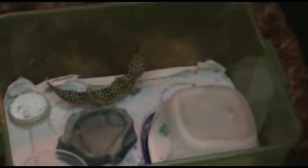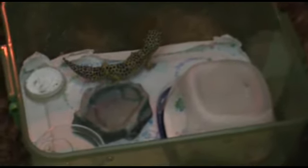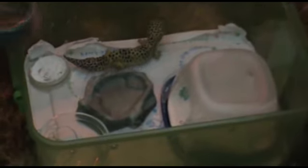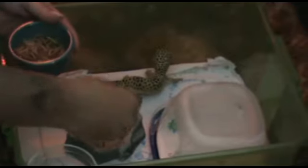Because she had her first ones on, if I can read from here, the 30th of June. Then she had her second clutch on July 18th. And then she just had her third one on August the 3rd. So that's why we call her Mega Mama. And she was bred with Buddy, our large male normal.